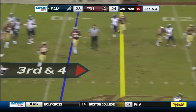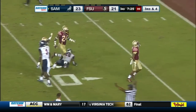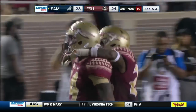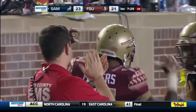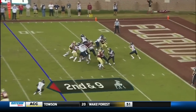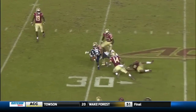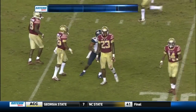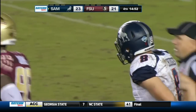Here's Hodges facing some pressure. Tossed it. Intercepted. Taken back by Florida State. And Kyle Myers makes the interception. Yeah, second of the game for Florida State. The two-point lead. They've got the football. Second and nine. Restart the fourth. Hodges finds an open area and hits McKnight. 20 yards and a first down, Samford.